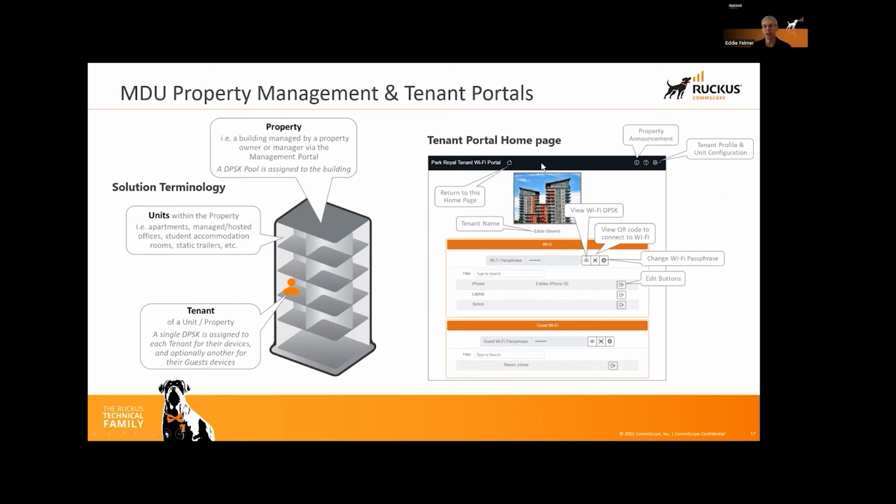Basically, they have a unique URL to access the tenant portal, so there's no login or anything they have to do. They just need the tenant portal URL to connect to it. And when they connect, what they can see is their own tenant, so their own unit PSK, the DPSK that's assigned. So they can view that DPSK if they want to onboard devices using it.